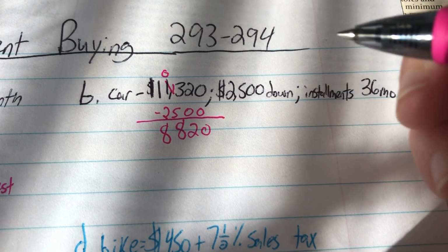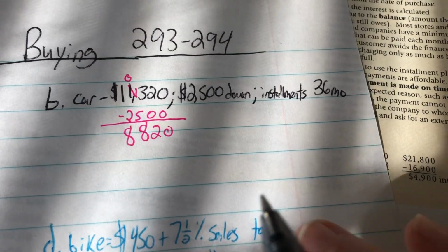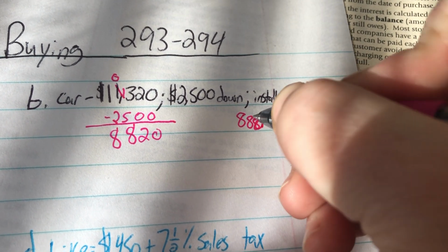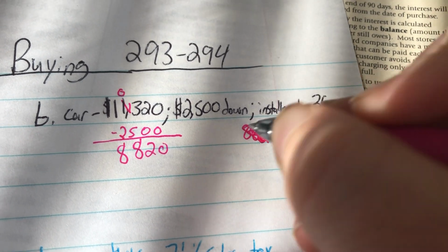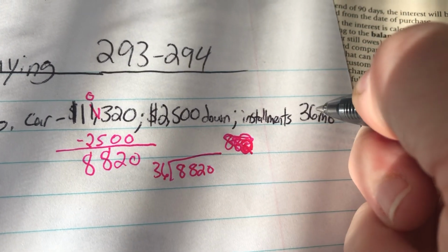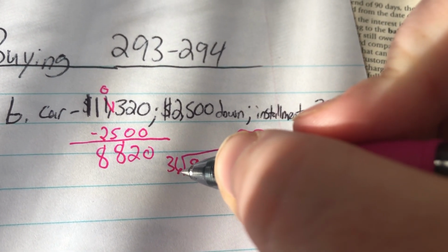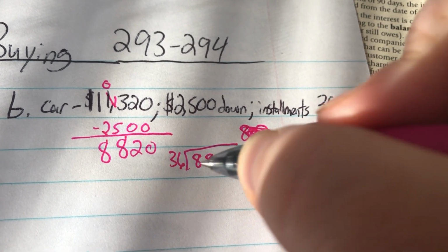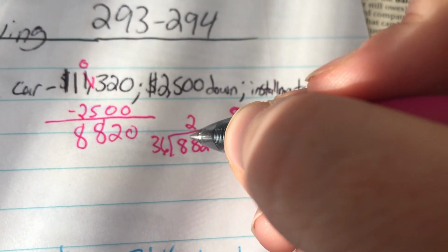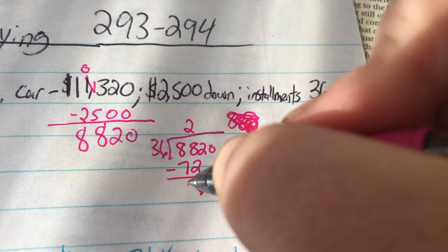Okay, so now we have to figure out how much she paid for each installment. So we're going to take our 8,880, oops, sorry, 8,820, let me just move that down, 8,820 divided by 36, because that's how many months she's paying. So that would be 3 years. So 36 into 8820, 36 into 88 will go 2 times. 2 times 36 is going to be 72. 8 minus 2 is 6. 8 minus 7 is 1.